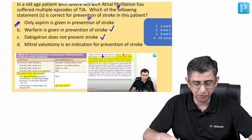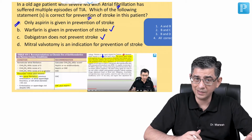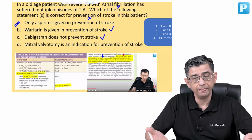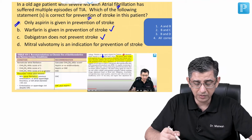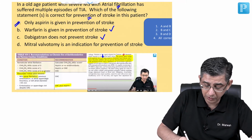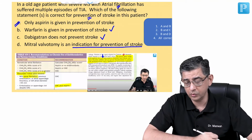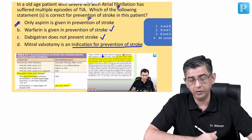So option C is definitely the correct one, as I showed. Dabigatran does not prevent stroke in a sense that it is not used. So that's why this statement is okay. D says mitral valvotomy is an indication for prevention of stroke. Now for this, if you have sat for the paper, I definitely would like you to give me an input, also on my email, that's marwahmedicine@gmail.com.